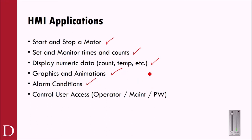Alarm conditions, that's one of our big ones here. We can have alarm conditions from an indicator, but we can also have alarm conditions such as readouts, like temperature too high, or pump shut down due to some sort of failure or something like that. And we can also control user access. So there may be different levels of user access that I want.